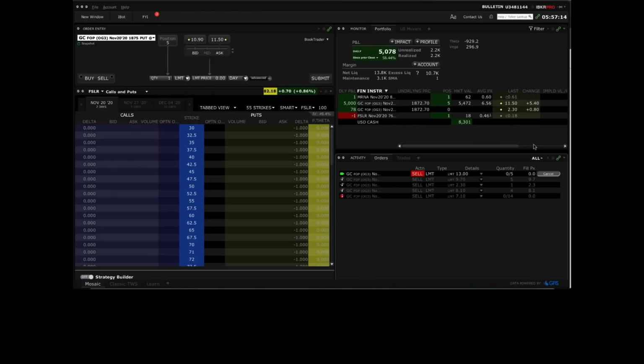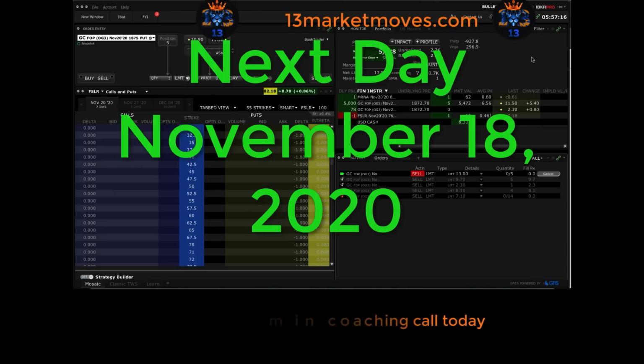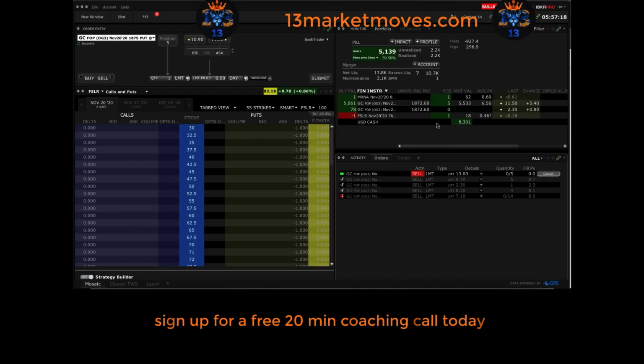Hey guys, good morning. November 18th, 5:57 a.m. And we've been slowly scaling out of this gold position that we opened yesterday. It's got the last five contracts out of the 14 that we bought yesterday. So they're currently going for about 11 bucks. As you can see, we've been scaling out, sold some at 8.1, 9.7.